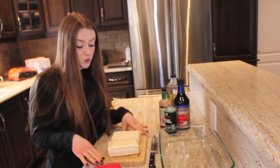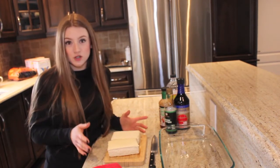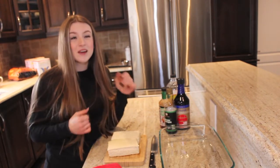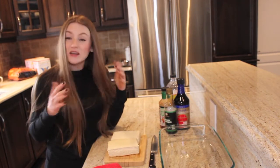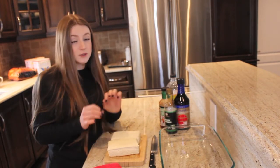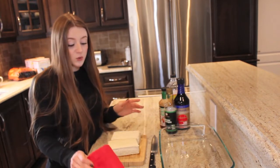So the way that I do my marinated baked tofu, there's so many things that you can do with tofu. And I mentioned in a previous video that I know tofu kind of has a bad rap. A lot of people don't like it, or they think it's rubbery, or they just think it's gross. And really it's all in the way that you prepare it. So I'm gonna marinate little strips of extra firm tofu in a spicy soy-based sauce. And it turns out really good.